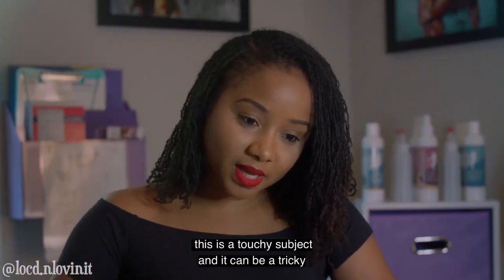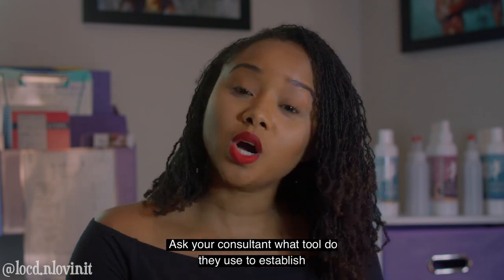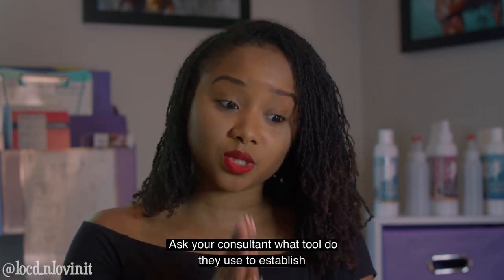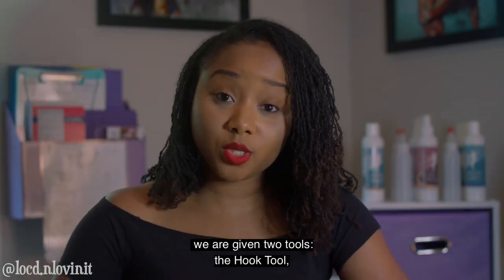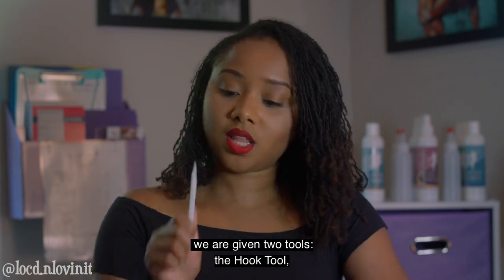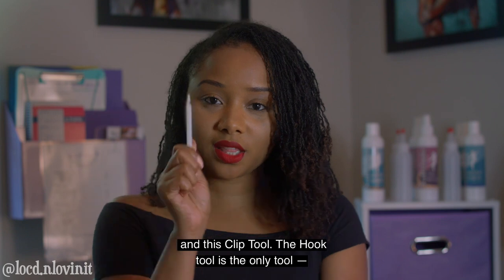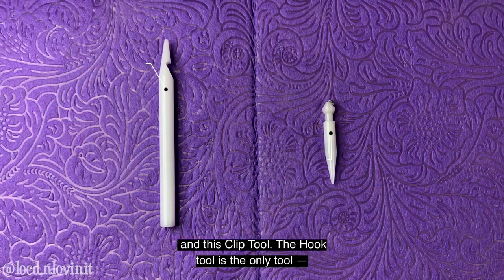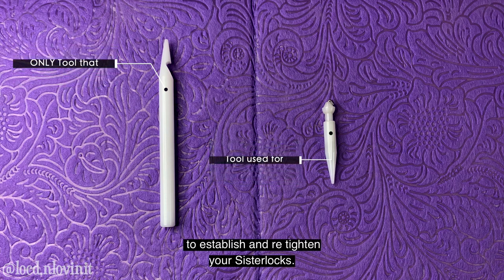Question number 5. This is a touchy subject and it can be a tricky question to ask, but be brave. Ask your consultant what tool they use to establish and retighten Sisterlocks. When we take the training for Sisterlocks, we are given 2 tools, the hook tool and this clip tool. The hook tool is the only tool, let me show you, is the only tool they should be using to establish and retighten your Sisterlocks.